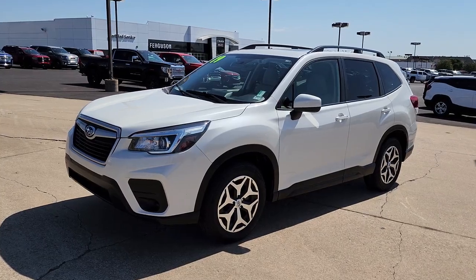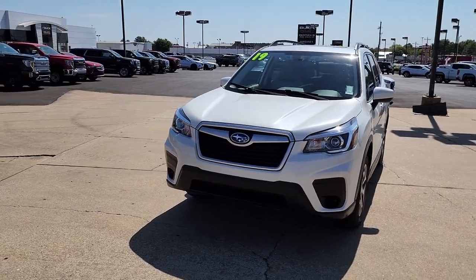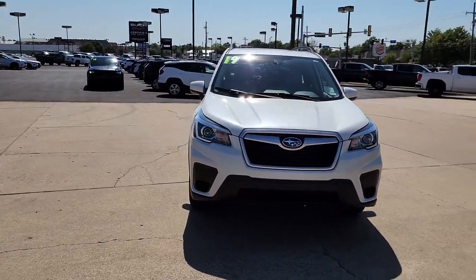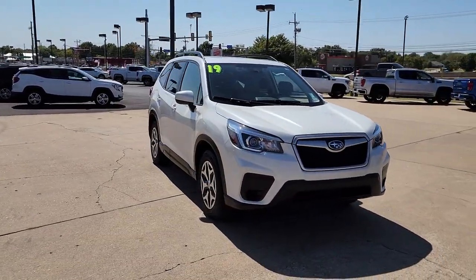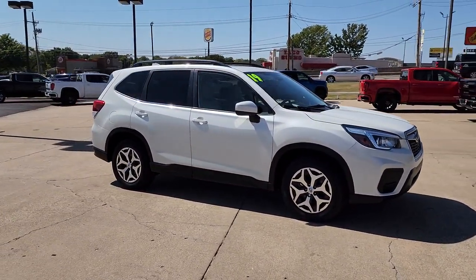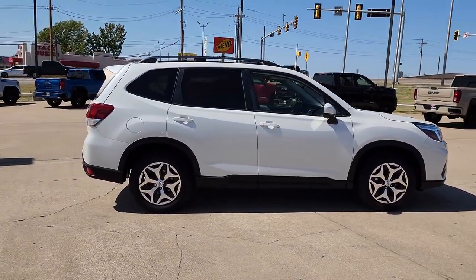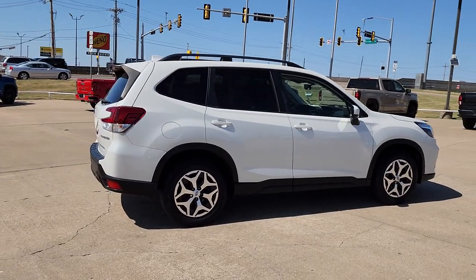You will love the features of this 2019 Subaru Forester. With less than 70,000 miles on the odometer, this vehicle provides excellent value. Here's a refined, well-built Forester that's ready for adventure. From all-weather capability to flexible cargo space and impressive safety features, this sensible SUV is equipped to take you places in style.